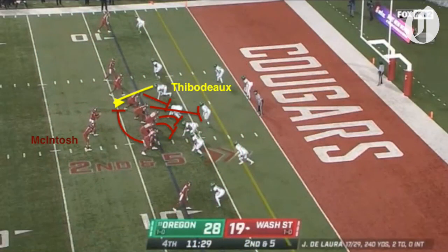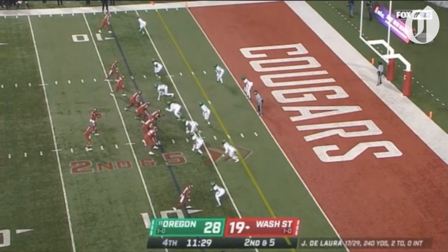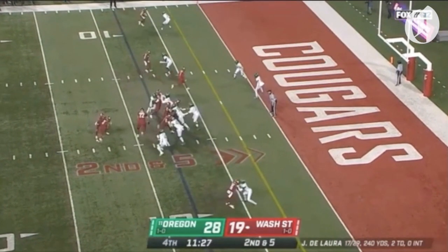We're going to conclude with more Thibodeau. He is the right defensive end. The offensive line for Washington State is going to mostly all block right so that the right tackle can pull and trap Thibodeau. The play appears to work. Thibodeau appears to be blocked.